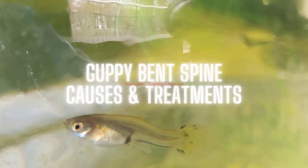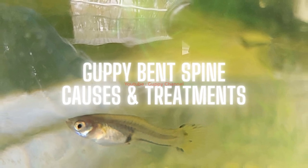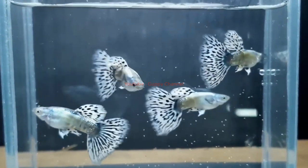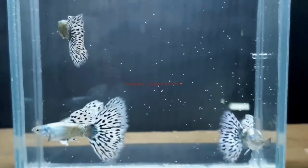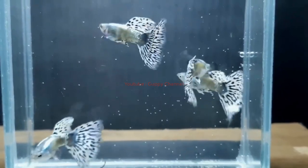Guppy bent spine, causes and treatments. Humans are not the only ones who can develop a bent spine, unfortunately, fish can too. In fact, amongst guppy fish, bent spine syndrome is a prevalent ailment. Guppy fish are freshwater fish that are available in many color variations. They have beautiful, flowy tail fins and are an excellent choice for novice aquarists because of their hardy nature.